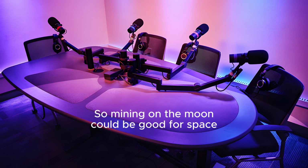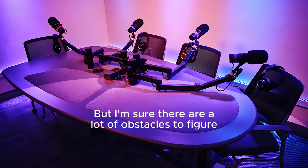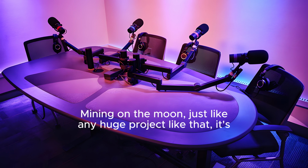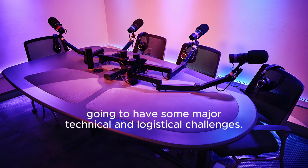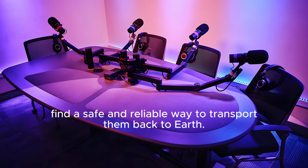So mining on the moon could be good for space exploration and good for life back here on Earth, but I'm sure there are a lot of obstacles to figure out before we see lunar mines popping up everywhere. Oh, definitely. Mining on the moon, just like any huge project like that, is going to have some major technical and logistical challenges. We have to develop super efficient ways to extract and process those resources and find a safe and reliable way to transport them back to Earth.